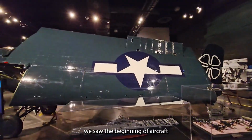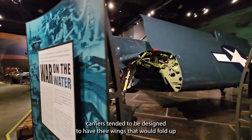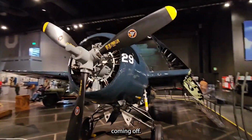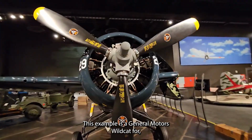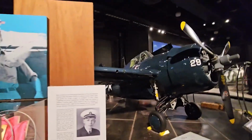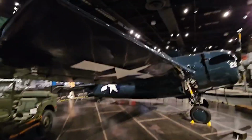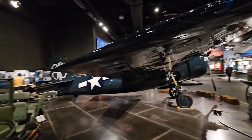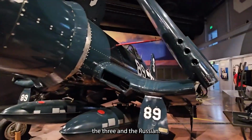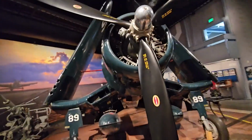In 1943, we saw the beginning of aircraft carrier warfare. The planes on the early aircraft carriers tended to be designed to have wings that would fold up. This example is a General Motors Wildcat. And this one is our Corsair, made by Goodyear.